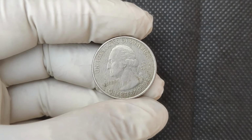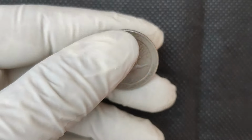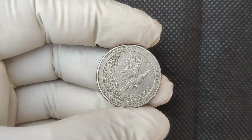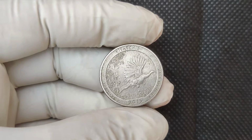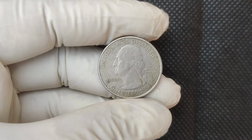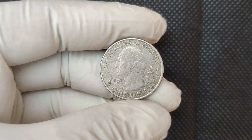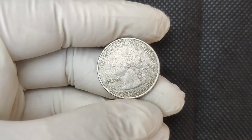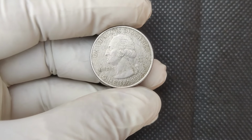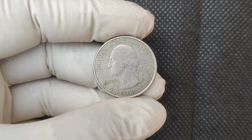Check the condition. High-quality quarters with little to no wear are going to be worth the most. Ideally, you want a coin that has sharp details and hasn't been damaged by heavy use. Consider professional grading. If you think you've found a rare error quarter in good condition, it may be worth having it graded by a professional service like PCGS or NGC. They can verify the coin's authenticity, error type, and condition, which can significantly increase its value if you decide to sell it. Once you've verified the coin's rarity, the next step is selling it.